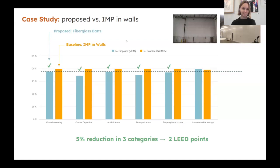Lastly, the best conclusion that I came to was to compare the fiberglass batts that were used in the walls to an insulated metal panel in the walls. The main reason I did that is because we talked to the architect, and that was a pretty common substitution that they would make. They would either do fiberglass batts in the roof or in the walls when they weren't interested in using insulated metal panels for that reason.